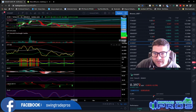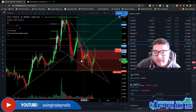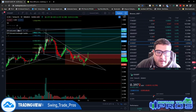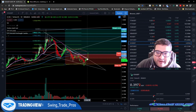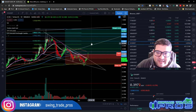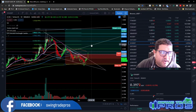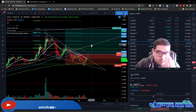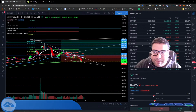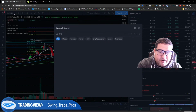The DMI is also in a squeeze. The volume's completely receded. We're in a falling wedge. I mean, what else do you guys want? This is primed for a move, okay? Once we get above this daily 20 EMA, we're definitely looking for 47 cents, all the way on up to 55 cent areas on this. Just watch Bitcoin. If Bitcoin is continuing its move higher, then all the altcoins are going to follow.